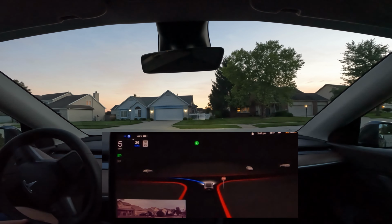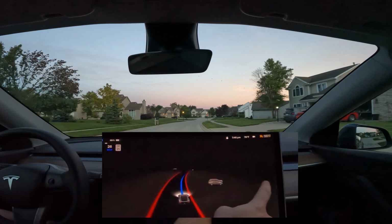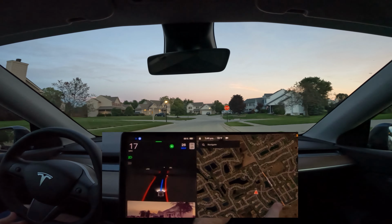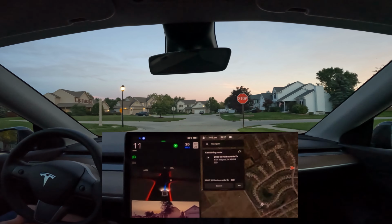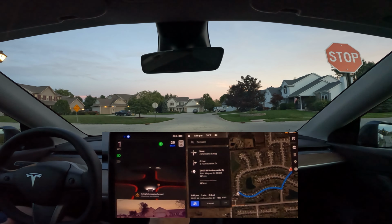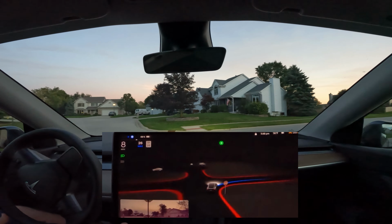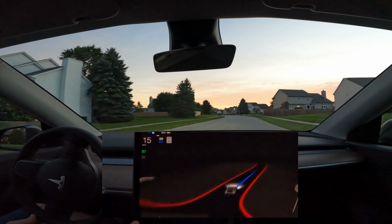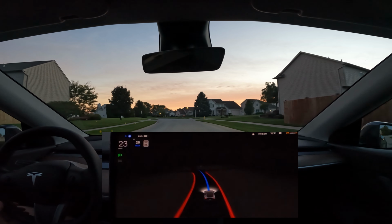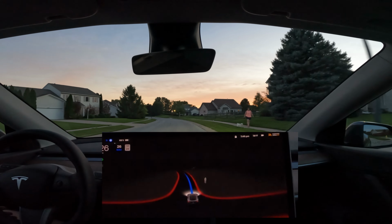So now we're taking a left-hand turn and no traffic, so perfectly fine on those. Let's cancel that and hopefully it'll continue going out. Yep. Creeping for visibility. Sees it's clear and takes off. And there's someone out walking their dog right here, and it shows them.